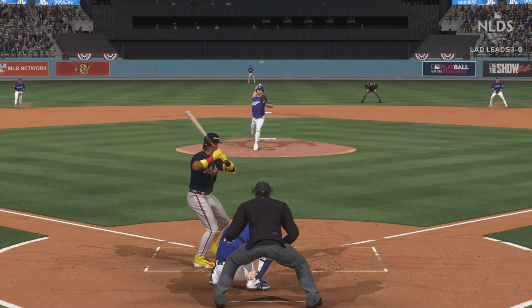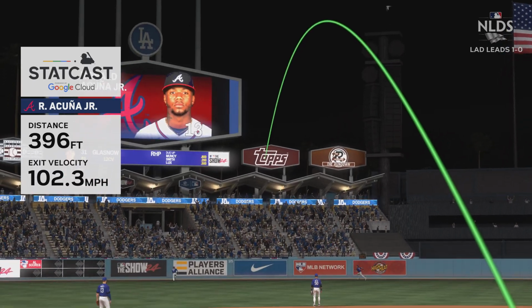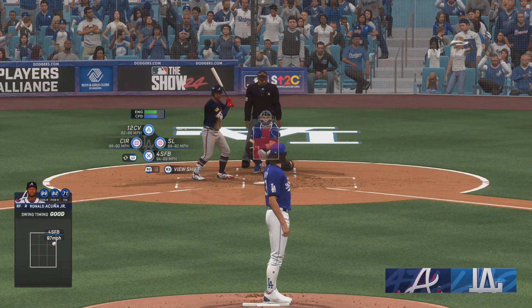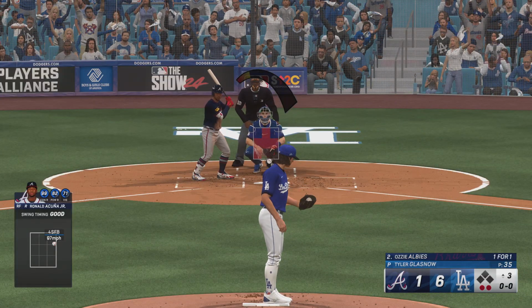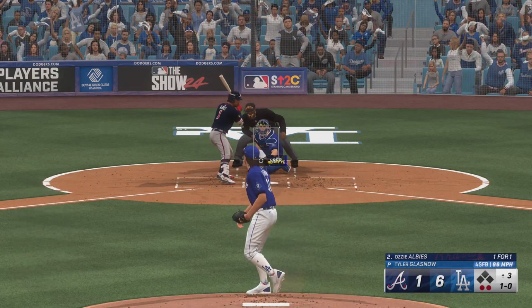Lightning fast hands to be able to hit that velocity fastball on the inside part of the plate. In my experience, when you're looking out over the plate, allowing the ball to travel, it's pure reaction to hit a pitch in that location. That's a tremendous swing.